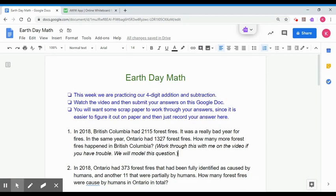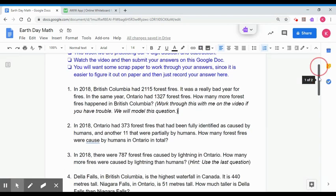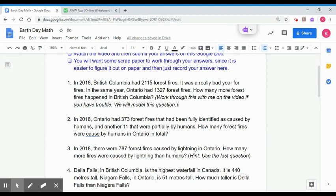So we're going to do this first one together, and it says, in 2018, British Columbia had 2,115 forest fires. It was a really bad year for fires. In the same year, Ontario had 1,327 forest fires. How many more forest fires happened in British Columbia?